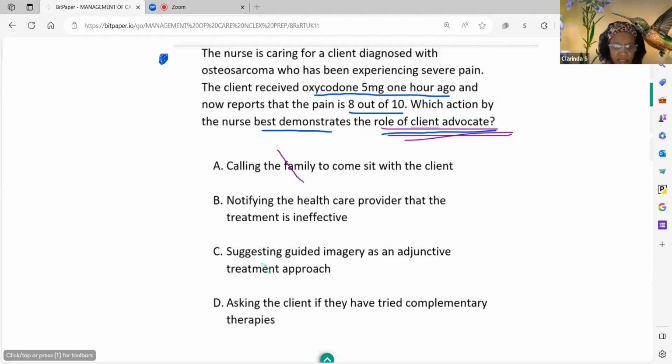All right, let's look at C, suggest guided imagery as an adjunctive treatment approach. If we suggest guided imagery, let's go back to our facts. Is that a way to advocate for your patient? So possibly, right? Imagery is good, but he's in pain 8 out of 10. And does suggesting he do that fix the problem?